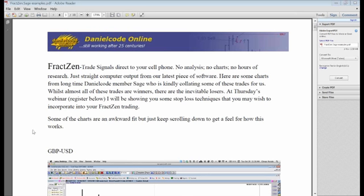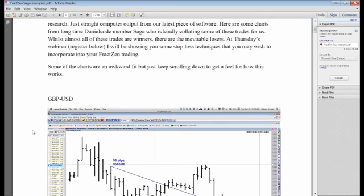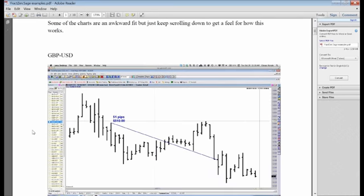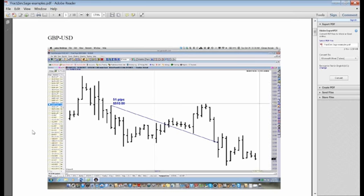And what I've done here, Sage, is I've just taken a lot of the charts you've given me, and I just want to run through them. Just feel free to make any comments as we go because they're your charts. But what you've done here is you've taken the FracZen signals and you've then put them onto a chart of an appropriate time period. Some of them are 60 minutes, some of them are longer if the trade has run longer. And this first one we're looking at is GBP USD.